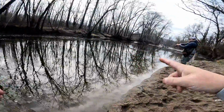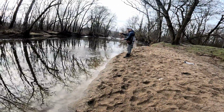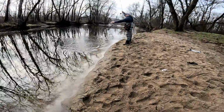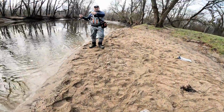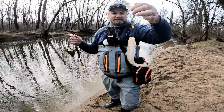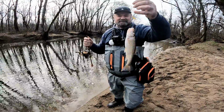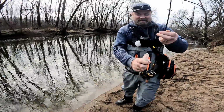Got one on? Yura's on. Good job. What do you got, buddy? Creek chub. Nice. It's a creek chub. There you go. Check that out, man. These bastards bite on the corn. So I'm going to turn it sideways. Let's see his little sucker face there once he takes the hook out. I'm doing two things at one time here.